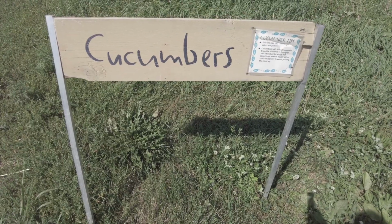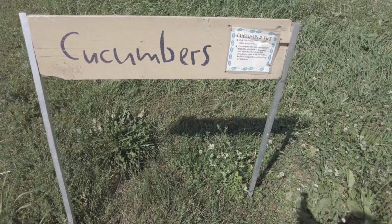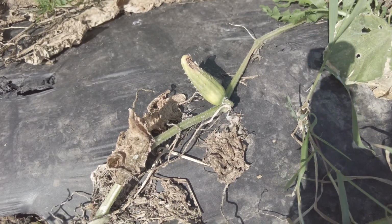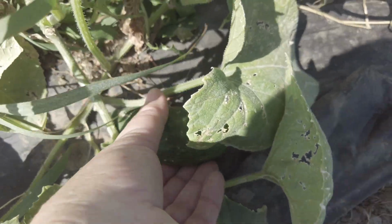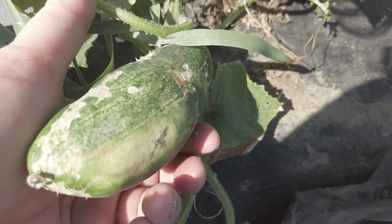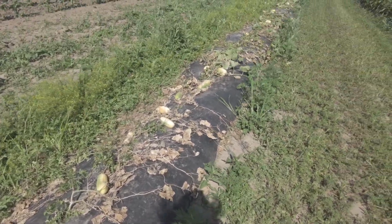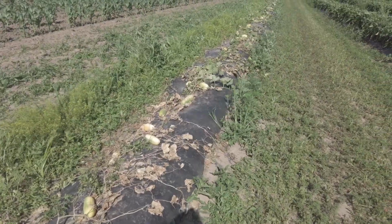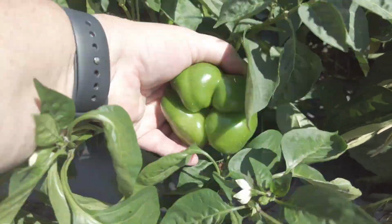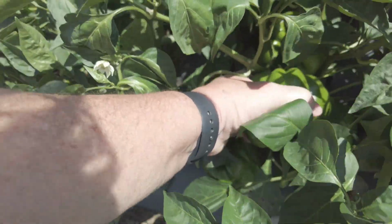We're gonna check to see if there are any cucumbers ready to be picked. They look like they've been pretty picked through, but maybe we'll find a few. Hopefully we'll find better, but right now, that's the only cucumber I see. Here's one that's a little bit bigger and ready to pick. And you can see up the row. I think we are gonna pass on these cucumbers. We do have some nice looking peppers. Let's grab us one, and maybe even two.